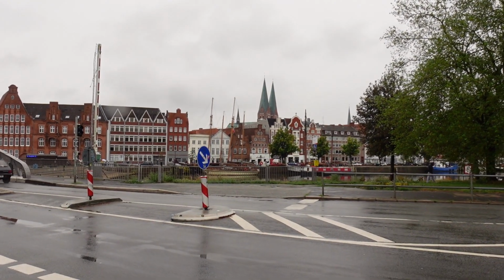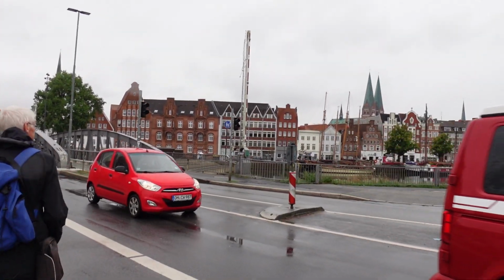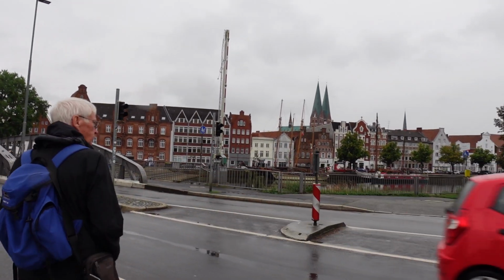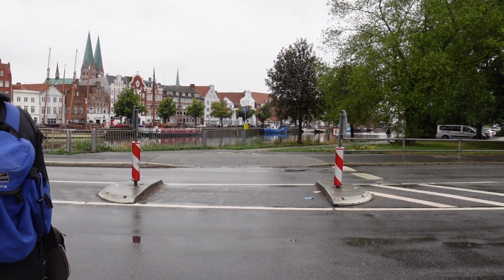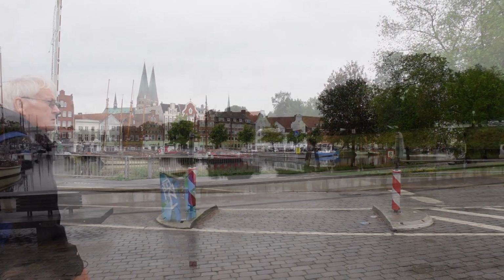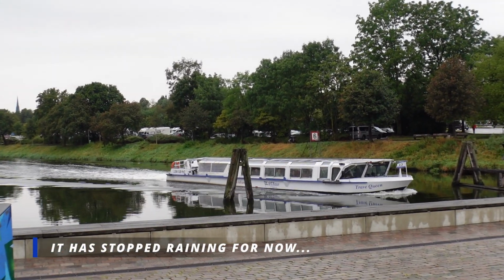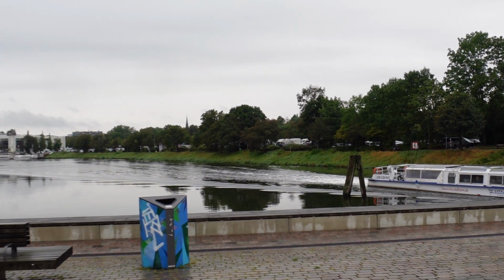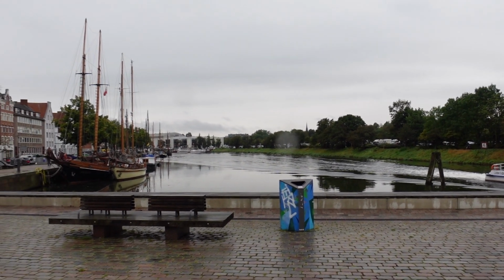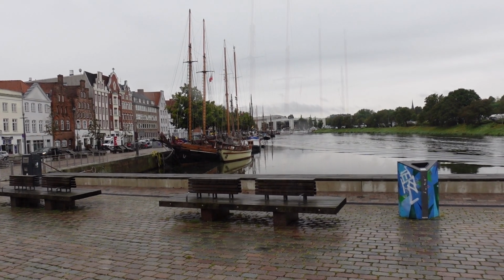We're only here for the daytime, and we're heading into the old town, or the old city of Lubeck. And already along the road here we can see the twin spires of one of the old buildings. We're going to cut across the road here and see if we can get the other side of the river. Looks like they do river cruises here. On a warm sunny day I would imagine that would be more appealing, but some lovely yachts and tall ships here. Let's see if we can get a shot of them.